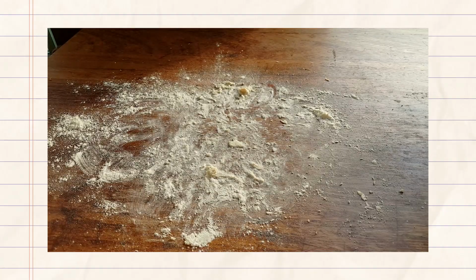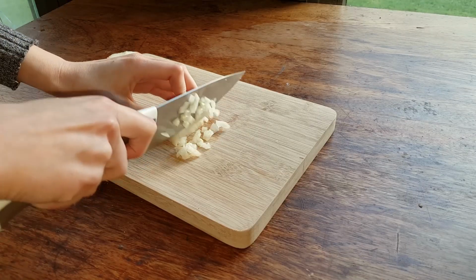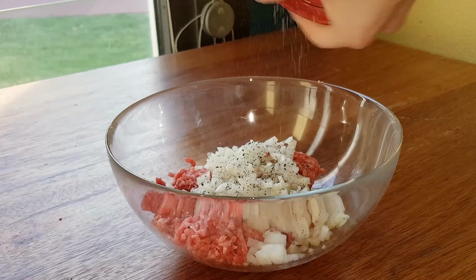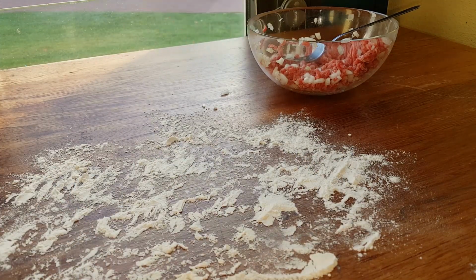And let it live its life for 30 minutes without you. Time to make the filling. Carefully mince an onion and some garlic. I tried my best. Then mix it into the ground meat and add some salt and pepper. Now preparing the surface for the dough, I sprinkled some flour and unleashed the ball of dough.